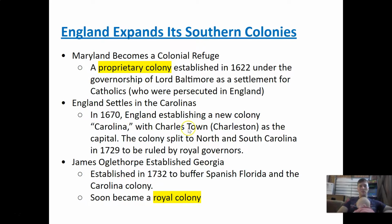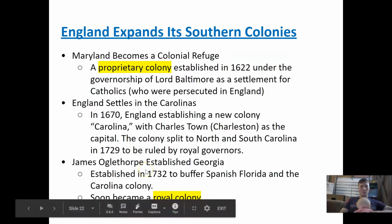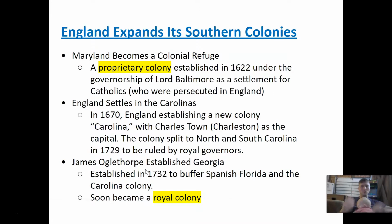In addition to that, in 1670, as people started to go beyond Virginia and into the Carolinas, you would see a brand new colony, a huge colony that encompasses both North and South Carolina, called the Carolina colony, with Charlestown being the capital. Charlestown eventually being Charleston in South Carolina. However, the colony does split in 1729 by the rules of the differing royal governors to make administration easier over the colonies. And you'll see North Carolina takes that part of land that we see today, while South Carolina takes the rest that it is today.